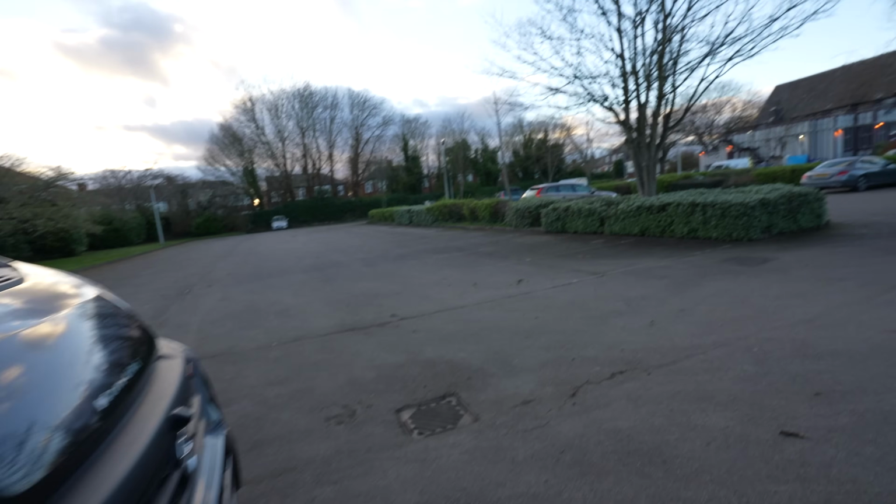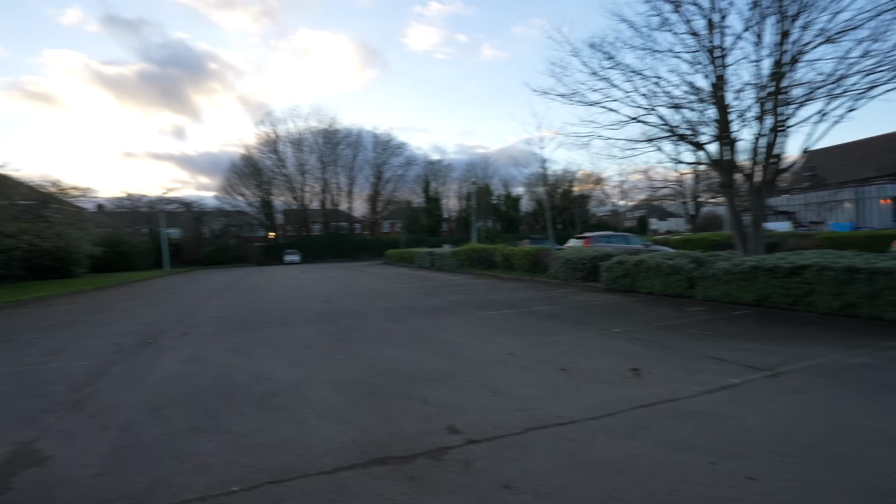And the car park looks pretty empty. There's plenty of room in the car park anyway. Although it is a Friday night, so the pub could get busy.